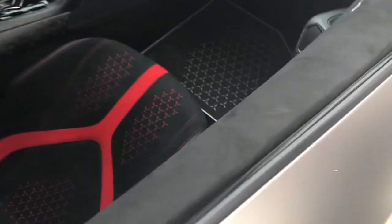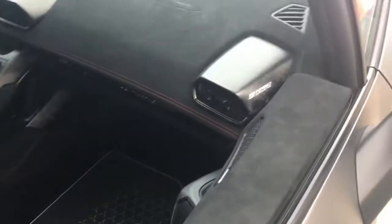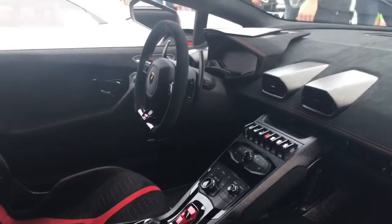So, oh my god, look at the seats, man. They're so light. They even took out the carpeting for it. They just have like really thin floor mats. Mm-hmm. Forged composite too, look at that. That's amazing, man.